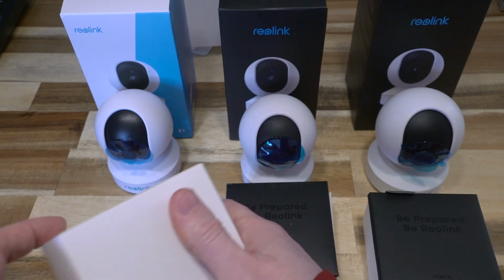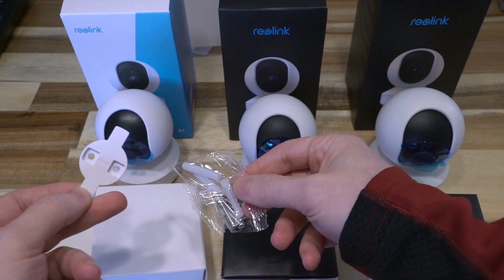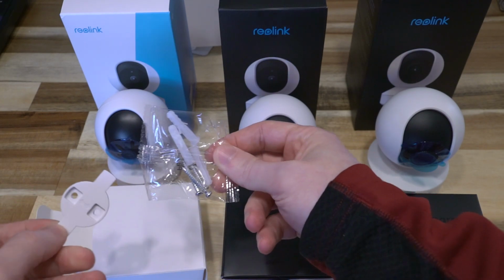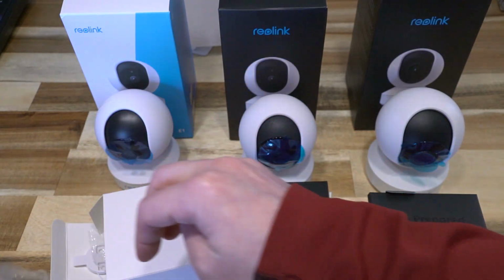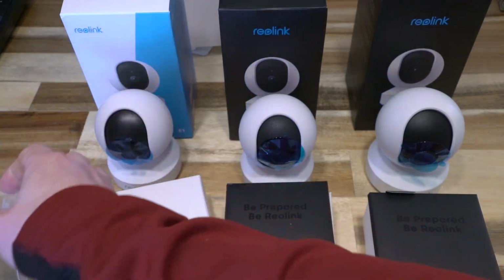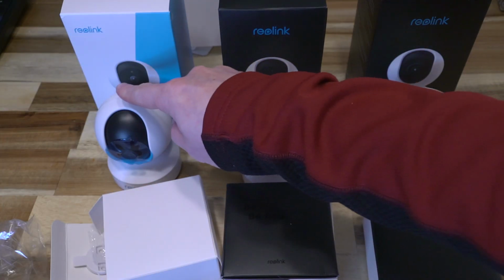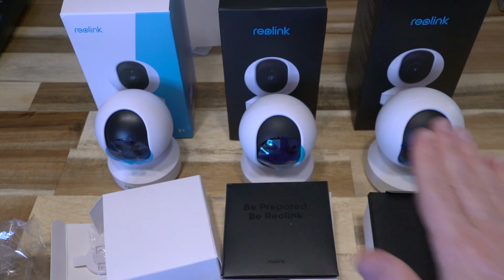Inside the white box here, we have the mounting part right here, and then we have some standard drywall anchors and screws if we were going to mount that. And then we have a power adapter here. What I am going to do is set this camera up and just give it a quick function test, and then we'll quickly look at the other two.